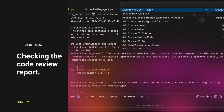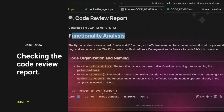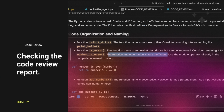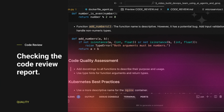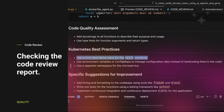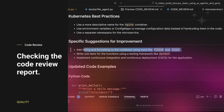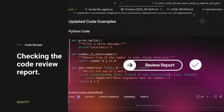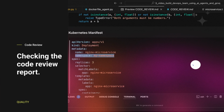Same with the code review report. Let's see if the team found the inefficient code we deliberately added earlier. Would you look at that? It found it. This is really good to see. And nice to see this additional information too. We have code reviews on the Kubernetes manifest that was generated as well. Very good. It would be great if our team also provided updated example code as suggestions that we could copy and use. Wow, it has. Now that really is powerful.